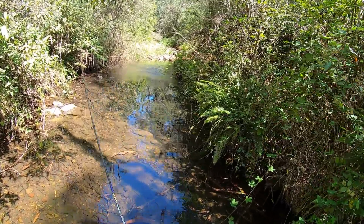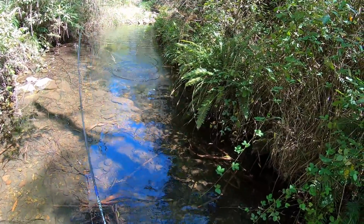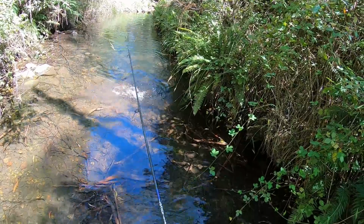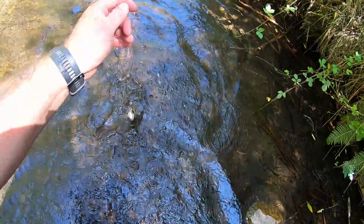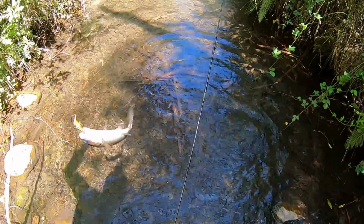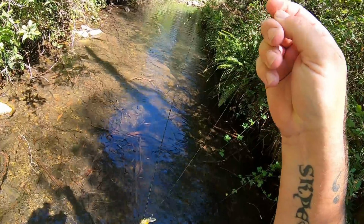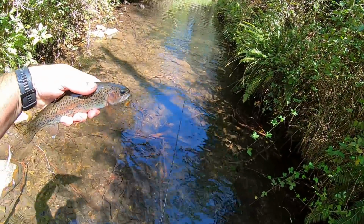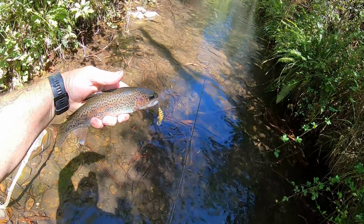Got him. Yes. See if I can land this one. I've lost a few now. This is the biggest one I've hooked today, I think. I don't think it's the biggest one I've hooked. I think that brown back there in that last hole was a little bit bigger. But this is still a lovely trout. Lovely bow. Come here, bow. Rainbow. Lovely rainbow trout. Gee, it's all about the rainbows today.